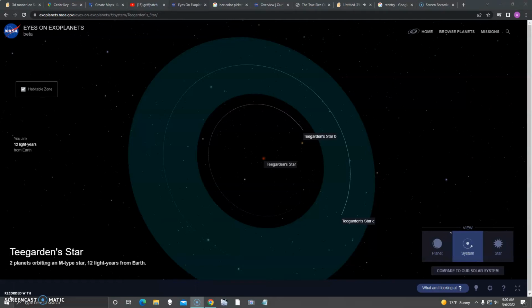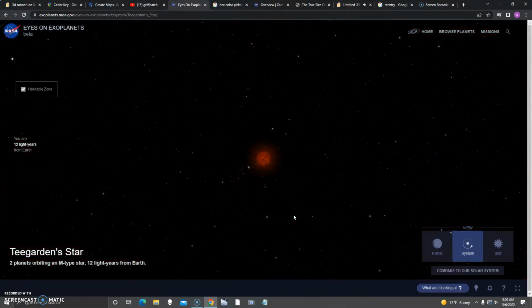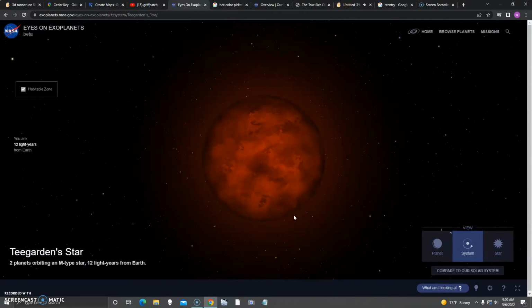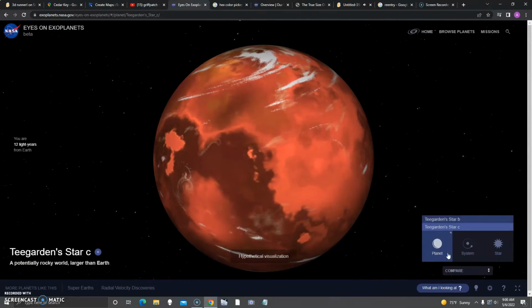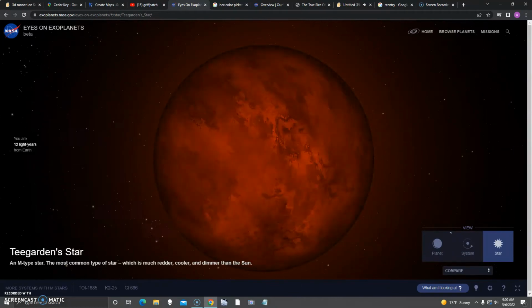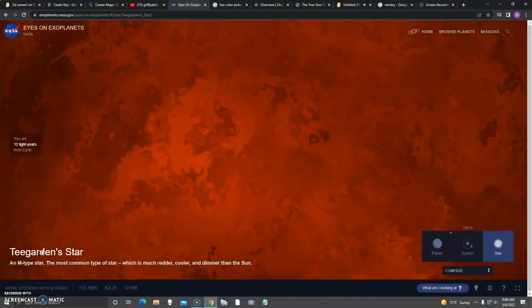Back to exoplanets. This is Teegarden's Star, an M-type star. It's one of the closest stars to Earth, only 12 light years away. Do you remember it being the M star? They're literally right behind our sun and Uranus. This is it. I am going to have to talk to them.